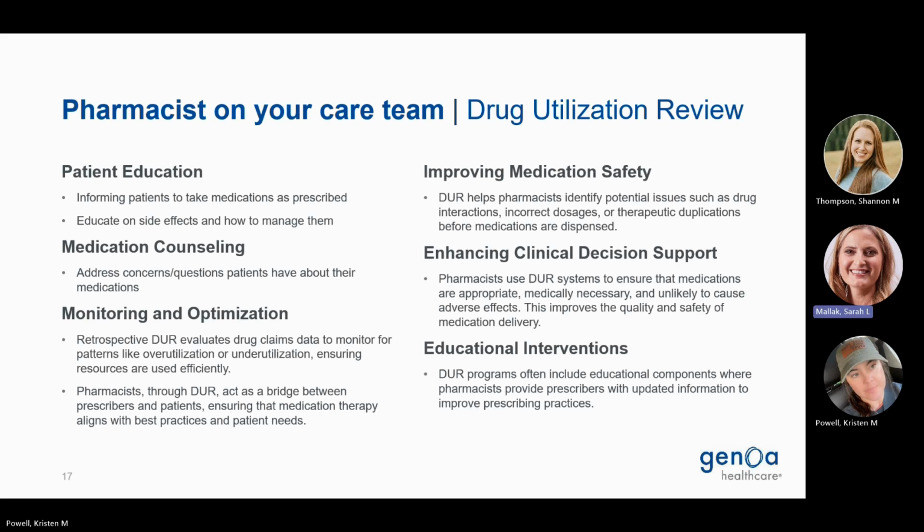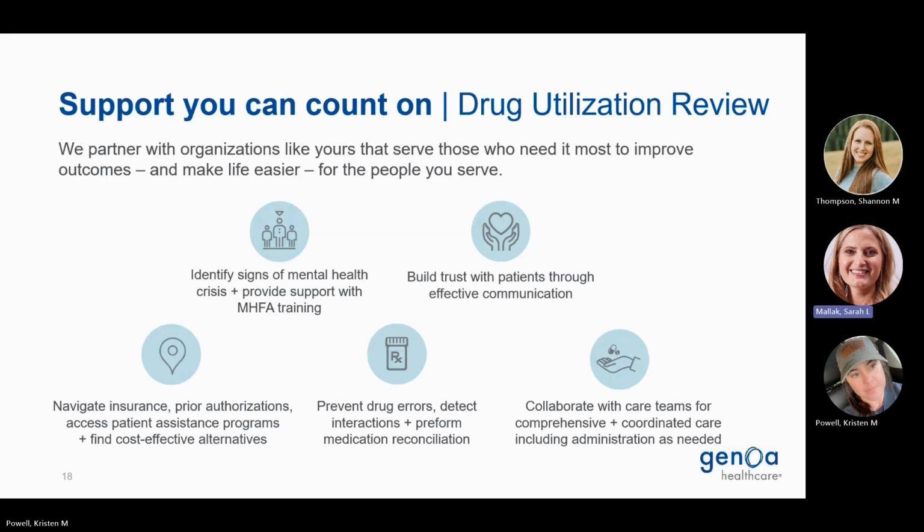Pharmacists often, through DUR programs, really act as a bridge between prescribers and patients, ensuring that medication therapy aligns with best practices and patient needs. Our Genoa pharmacies partner with organizations like yours that serve those who need it most to improve outcomes and make life easier for those that you serve.